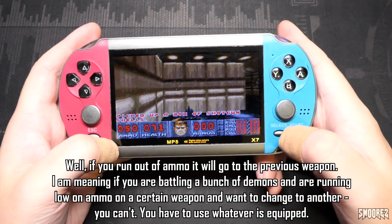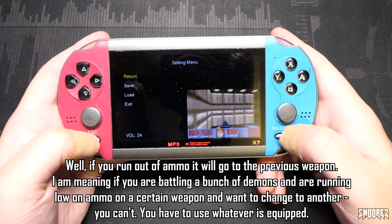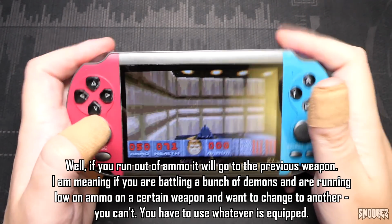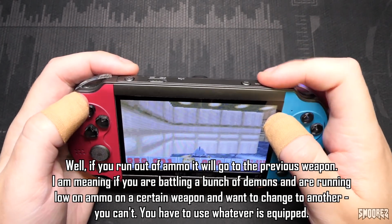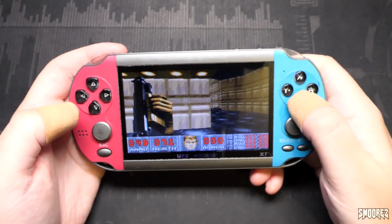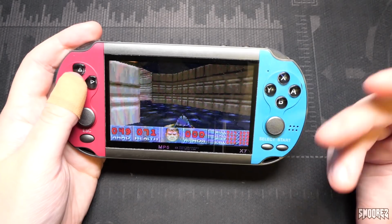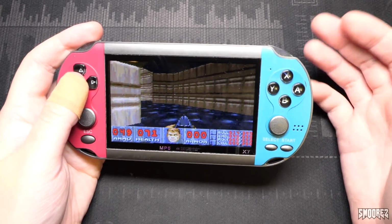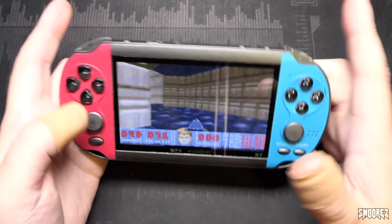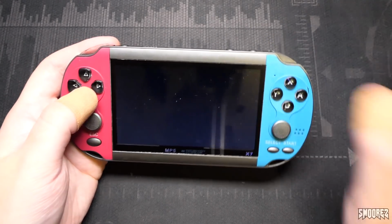Select is the left shoulder button. Start is, of course, start. Escape just puts you back to escape. And L and R aren't shoulder buttons. They don't do anything. The volume buttons work. The on button doesn't work. They're the shoulder buttons there, and that's to fire and that's to open doors. So you are stuck with one weapon. You can't switch between weapons. So for GBA, yeah, you can play Game Boy Advance games, but the controls aren't correct because the shoulder buttons aren't assigned properly. Anyways, so that was Game Boy Advance.